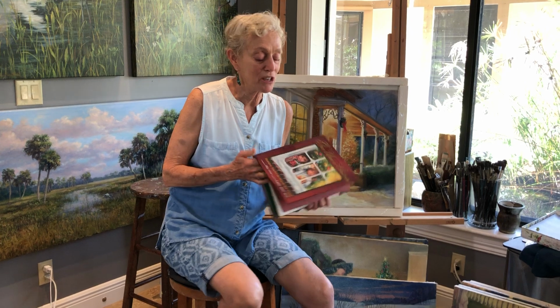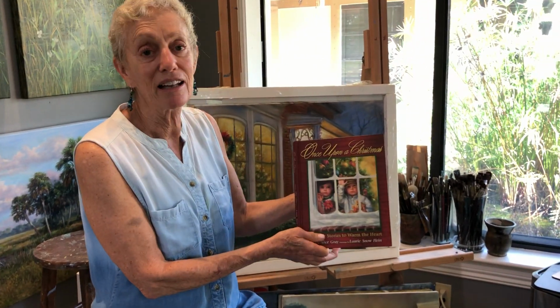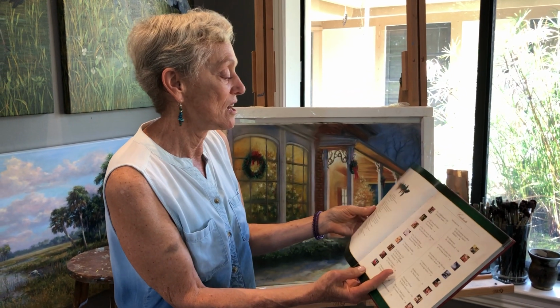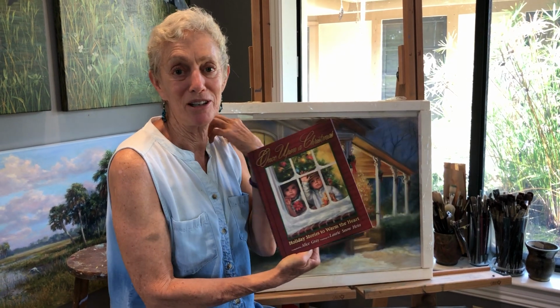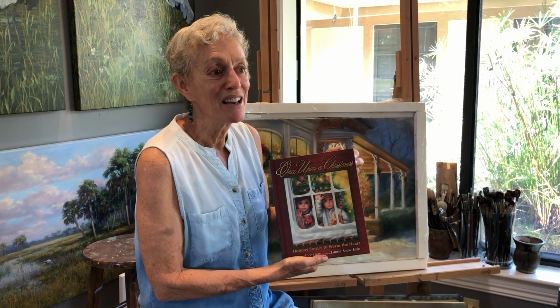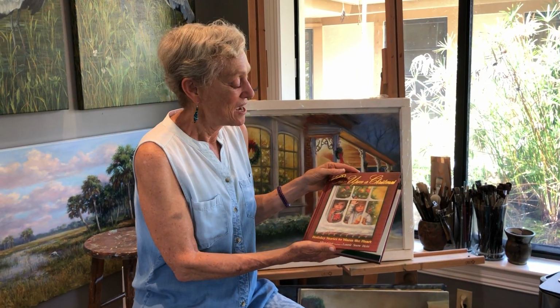A lot of the images came from this book called Once Upon a Christmas. It's by Alice Gray, and I illustrated it. Just to give you an idea of the time, this book was published back in 2001. So that's been a little while ago that I did all these images. It gives you an idea of my painting that I was doing back then.